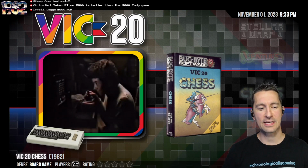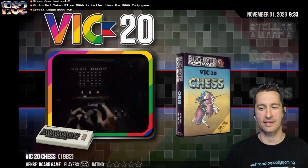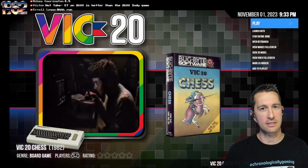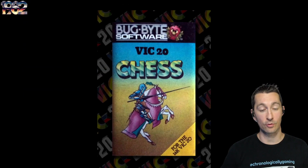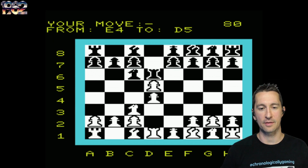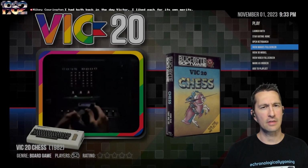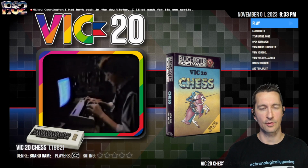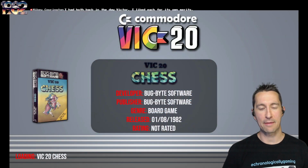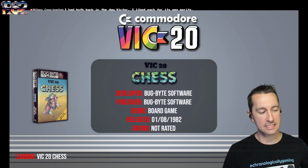We're going to the Commodore VIC-20, and here is VIC-20 Chess. I know what you're thinking. We've already played chess on the Commodore VIC-20. It's not the last. Here is yet another variation of chess, in the United Kingdom from Bug Byte Software. You need 16K expansion on your VIC-20 to play this one. So bear that in mind. We've played some other ones stock, so here's the expanded one. Let's pop it and play VIC-20 Chess by Bug Byte Software at the beginning of August 1982.